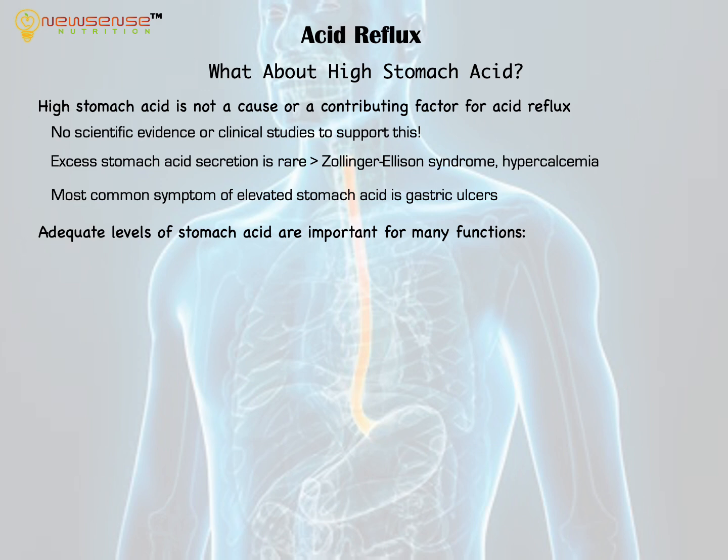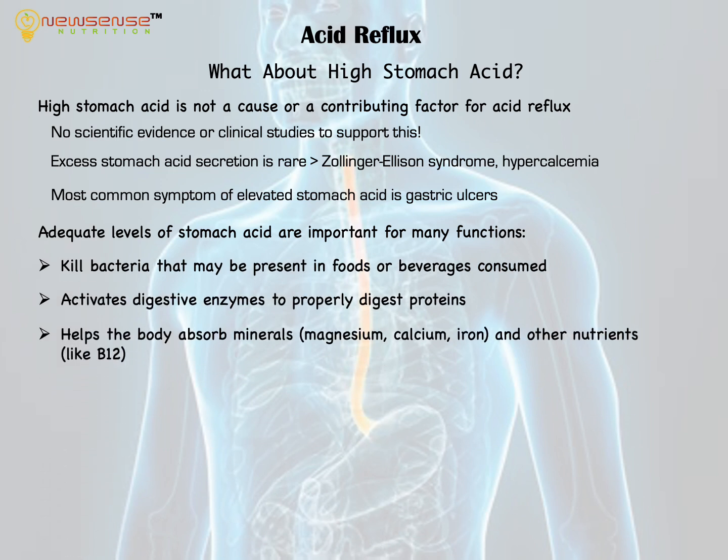And adequate levels of stomach acid are really, really important. We want to have enough stomach acid. It kills bacteria that may be present in our foods or drinks. It activates digestive enzymes that help us properly digest proteins, and it helps the body absorb minerals like magnesium, calcium, and iron, and other nutrients like B12.